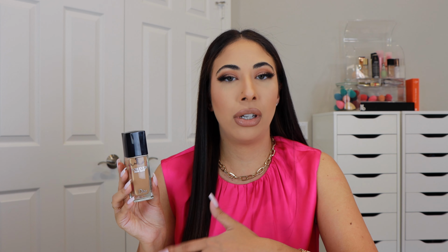But this is a foundation that I love. I typically like to wear this one more so in the wintertime when my skin is a little bit more on the dry side, and I am looking for more of a radiant finish or a glow. So this one is definitely my winter favorite. The matte version is one that I use in the summer, the spring, the fall. I do use it all year round, but I find that I use the glow more so in the fall and winter.